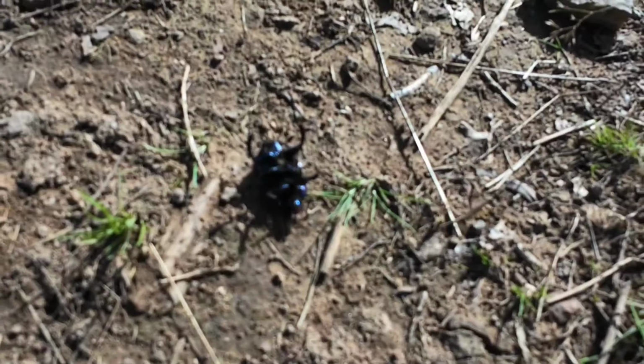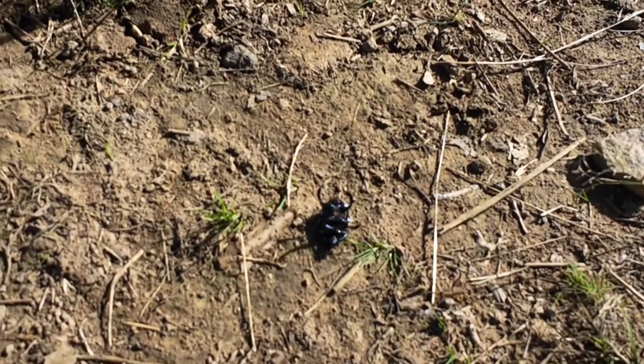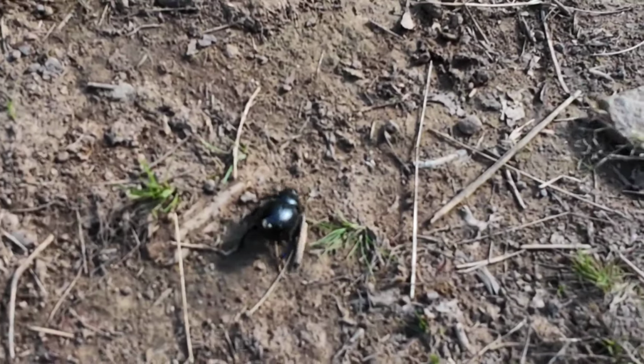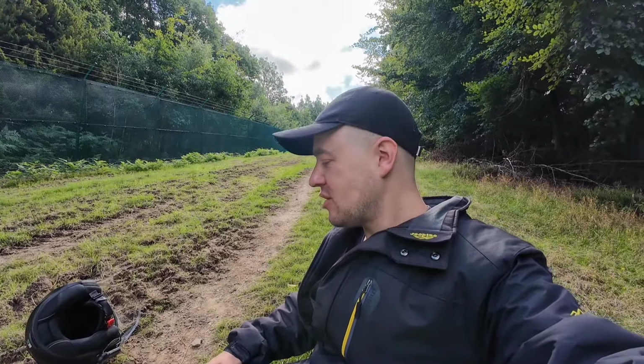Wow, it's got some really beautiful colours in that. I'm actually going to save it because I'm going to get it up on its back and let it walk off. It's things like this that makes your walks really special.